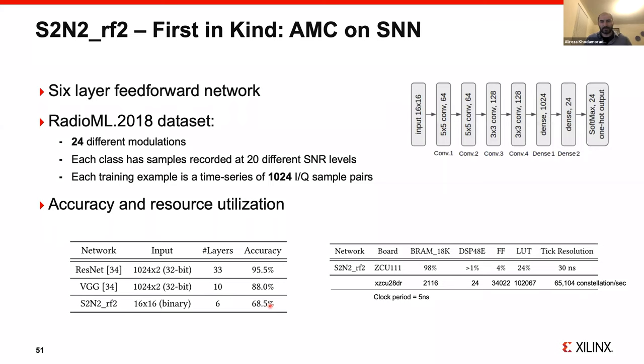However, we observed that even by using only half of the inputs, or 512 IQ pairs in this case, our network's performance did not change. The input to our network is also significantly smaller compared to other non-spiking networks. The 98% VRAM utilization here is the estimation result of high-level synthesis and is due to the membrane potential used for the leaf model. At a clock period of 5 nanoseconds, this network can classify 65.1 constellations per second.